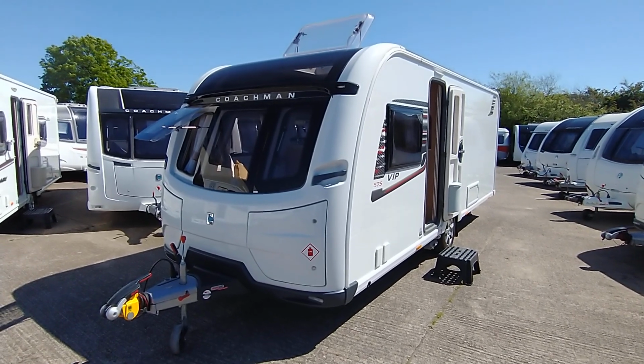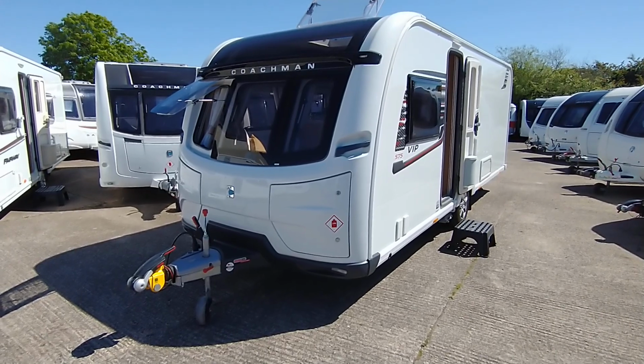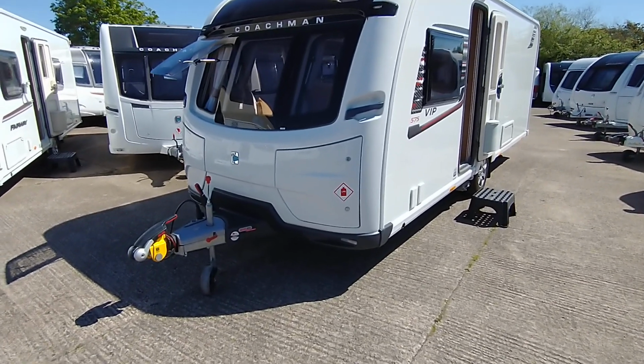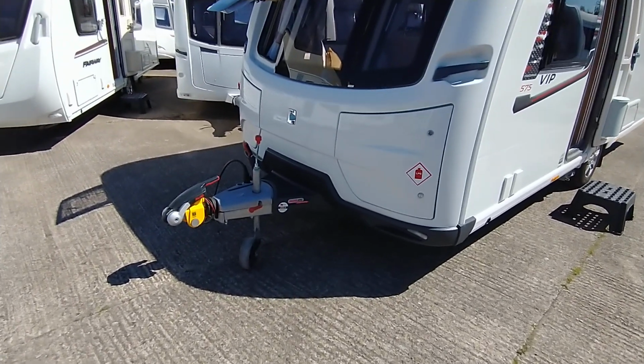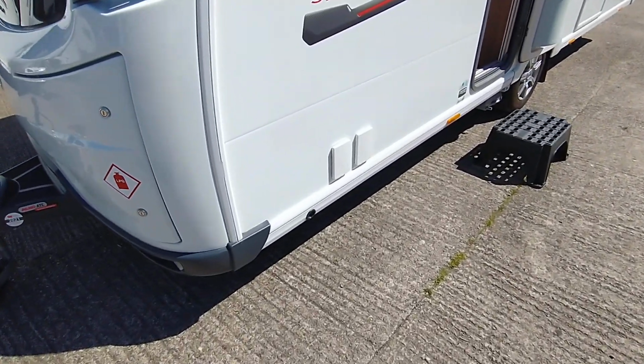On the outside, full width panoramic window, three large opening front windows. Storage locker on the offside, gas locker on the near side. This model comes with the Alco stabiliser and ATC, active trailer control, as standard.